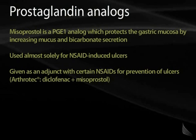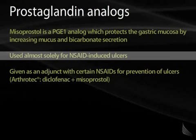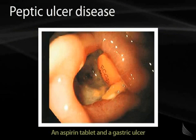The next category of drugs that protect the stomach are the prostaglandin analogs. The prototype of medication in this category is misoprostol. This is a prostaglandin E1 analog which protects the stomach by increasing the mucus and bicarbonate secretion by the gastric cells. This medication is used usually to prevent NSAID-induced ulcers. It's given as an adjunct in the drug called Arthrotec, along with diclofenac. Diclofenac is an NSAID that can induce ulcers and is very useful in patients that have arthritis pain. Misoprostol is there to prevent ulcer formation.